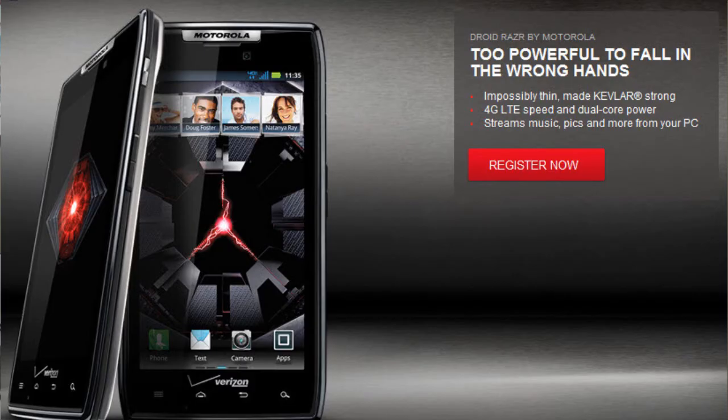Finally, Motorola announced a new Droid Razr 4G smartphone dubbed as the world's thinnest smartphone. I'm sure I'll get my hands on one of these soon, so stay tuned for a future video review.